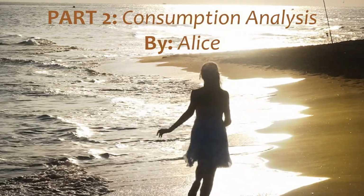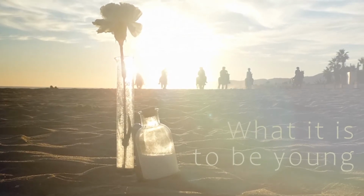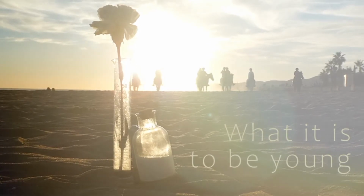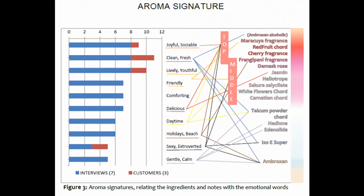Greetings, I'm Alice, and I'm glad to present my second perfume called What It Is to Be Young. It's a sweet floral and a bit powdery scent made in my own laboratory. The key concept of this fragrance is the experience of a morning at the beach, its hotness, the happiness and freedom lived there. This aroma signature is a bit messy due to the amount of ingredients and nuance the fragrance has. I had 4 interviews as you see in the video, plus 3 familiar interviews that were not recorded, as well as my pharmacy customers that gave me their opinion, but didn't make the psychometric test.